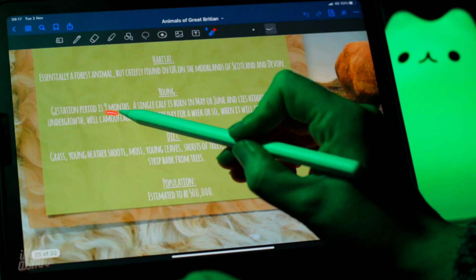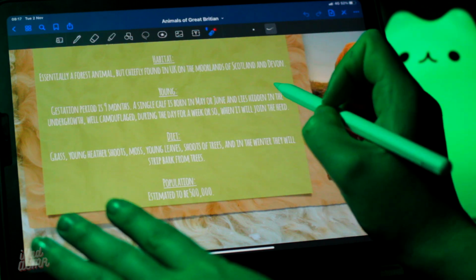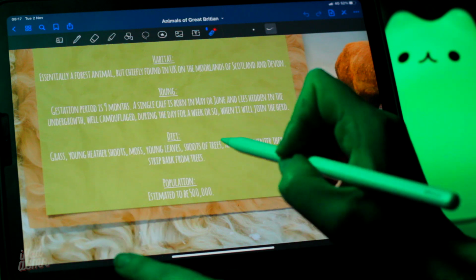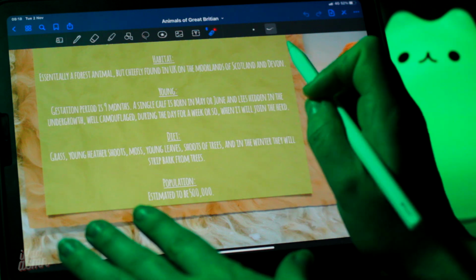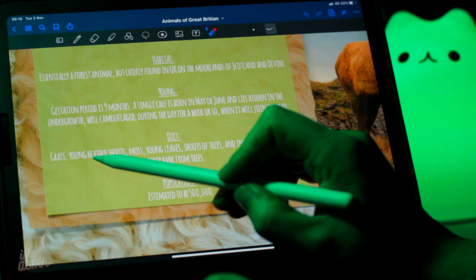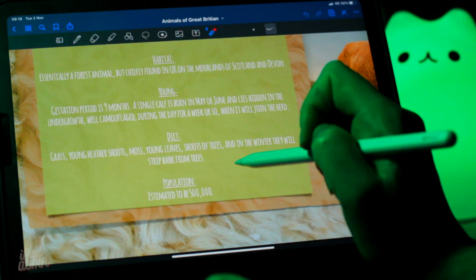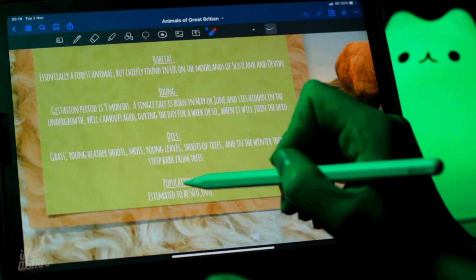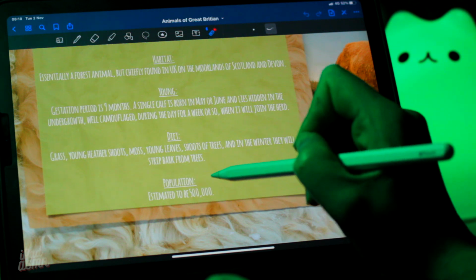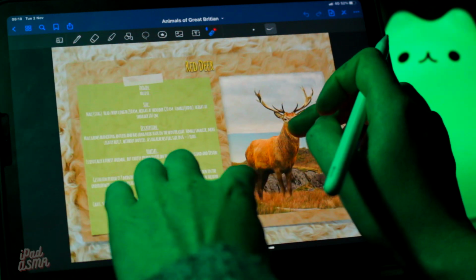So the female is pregnant for 9 months, and only a single calf is born in May or June, and it lies hidden in the undergrowth, well camouflaged during the day for about a week. And then, after the week is up, it will join the herd. It eats mostly grass, young heather shoots, moss, young leaves, shoots of trees, and in the winter they will actually strip the bark from the trees. Their population is estimated to be around 500,000, but you'll only see these guys up north.